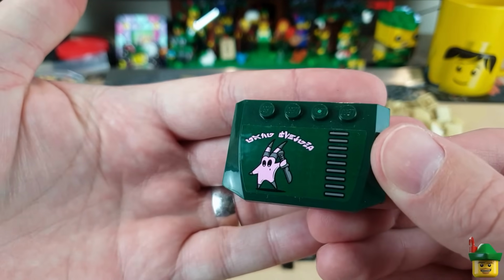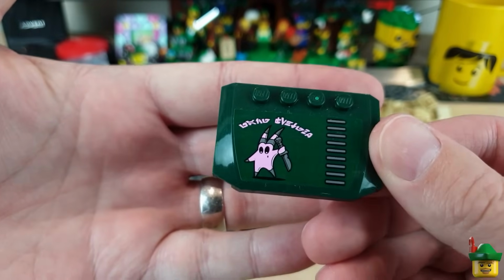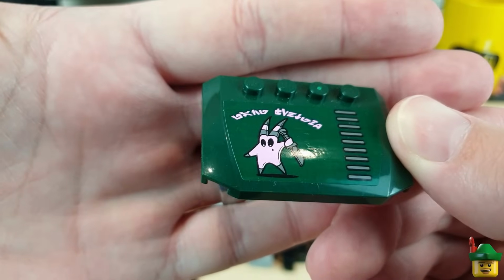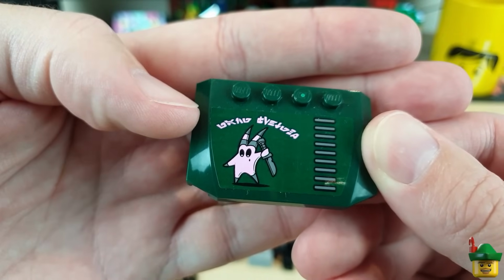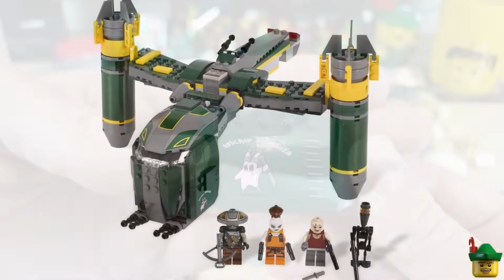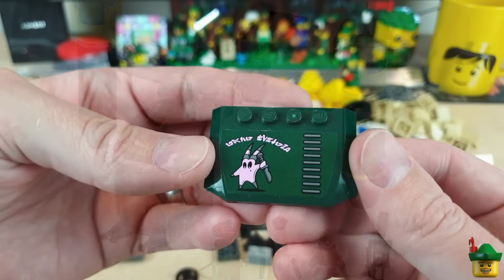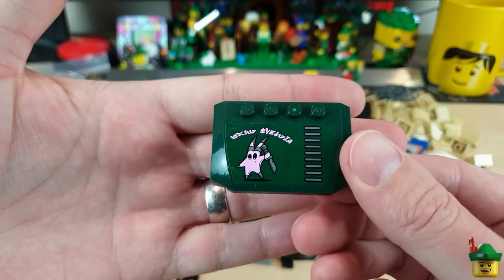Another random stickered part. This place was absolutely crazy for stickered parts. This is great. I was just like, yeah, go on then. I'll take that as well. It's this one with this lovely little, I don't know, dude on it with a knife. And some random writing. I don't know if that's even translatable. I think this is Star Wars though. So this is from the set 7930, Bounty Hunter Assault Gunship from 2011, which is from the Clone Wars, which is a little bit of a black spot in my knowledge of Star Wars.